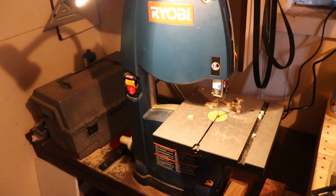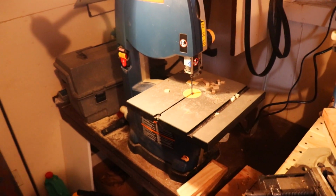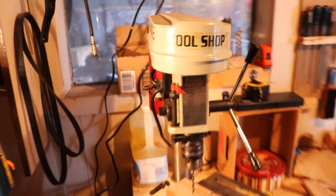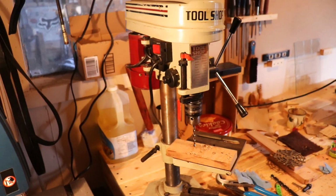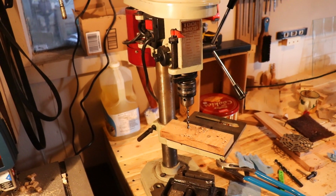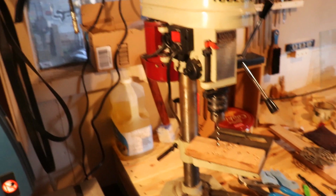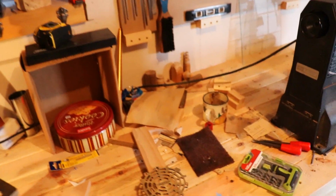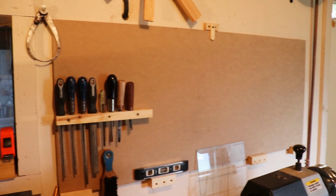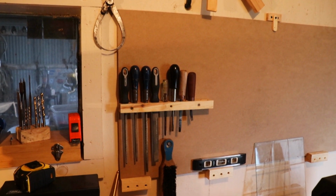This Ryobi bandsaw I got for $65 from a coworker. Practically brand new. Works really great, so happy about that. This is an older Tool Shop drill press, and Tool Shop kind of went down the drain in recent years, I'd say, but the older stuff is actually pretty good. Not great, but it's good enough. Got that for $25 off Craigslist. Just some more of my mess. Some organization I started. I should keep on doing that.